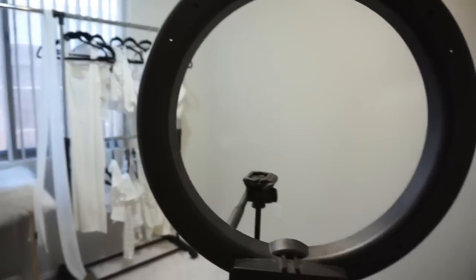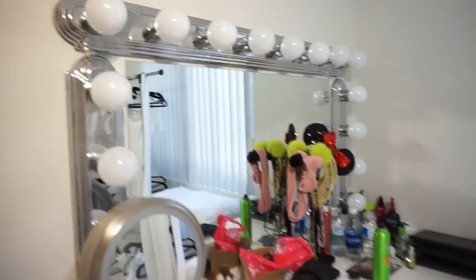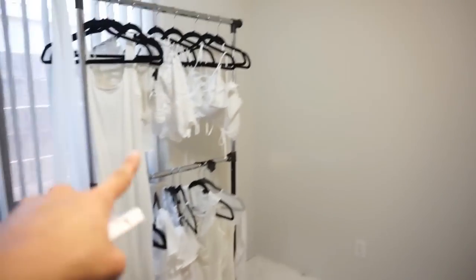This is where I take my pictures. You guys have seen it in the video. The mirror right over here. Usually have it right here in this area, but yeah, this is pretty much where I get ready. Excuse the mess. Hot Wheels. And I'm still not done, so I wanna make these two walls into closets. I am very thirsty and hungry already.